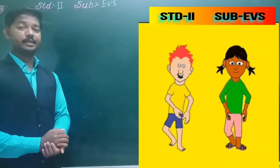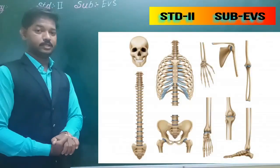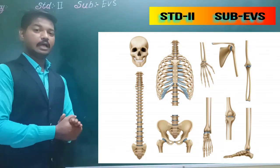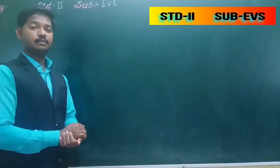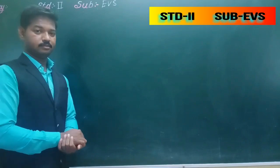Our body consists of many bones. They give shape and support to our body. There are 206 bones in adult body, but a human baby has around 60 more bones than an adult.